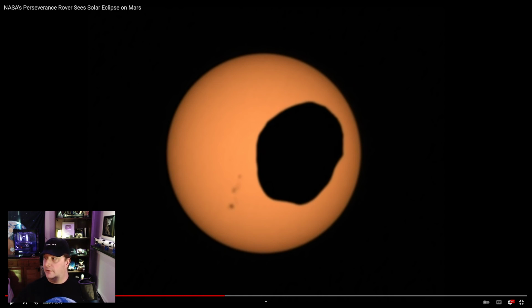So in any case, the sunspots represent cooler regions of the photosphere, the outermost layer of the sun, before you get to the corona. And so what we see here is a Martian eclipse, as it were.